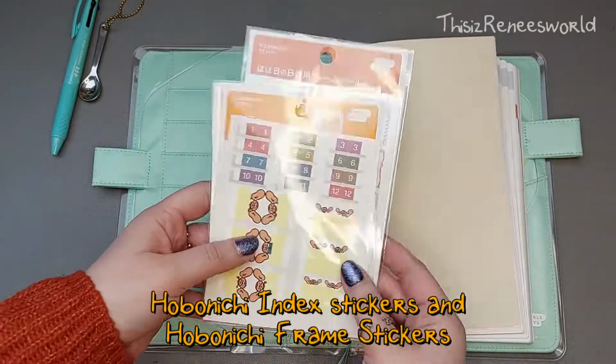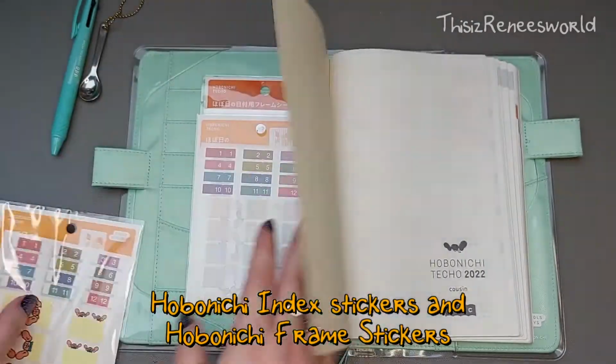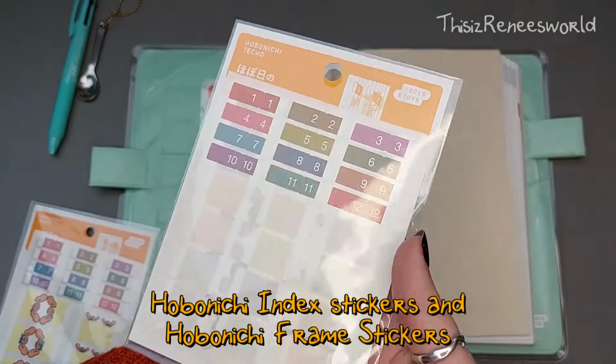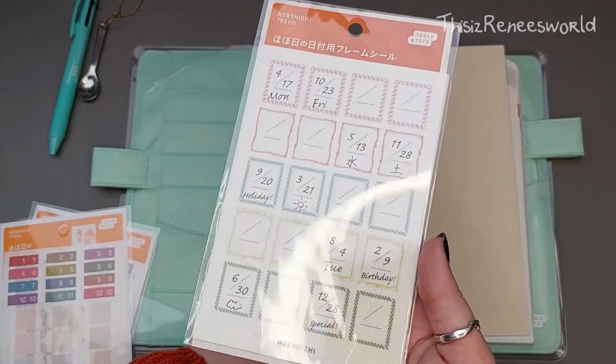I also bought these Hobonichi tab stickers for this journal, and they're also color coded, and I bought these other stickers as well to use inside of the journal.